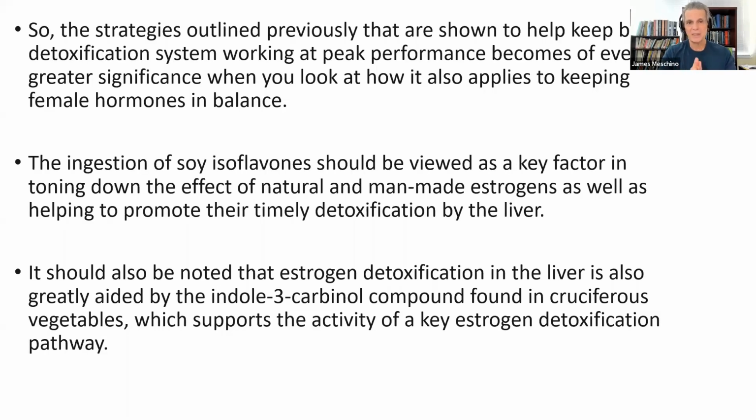So the strategies outlined previously are shown to help the body detoxify the system in a significant way, but getting more soy foods and soy isoflavones is very important, especially for women, to help keep that estrogen to progesterone balance intact. So it should be noted that both soy foods and cruciferous vegetables work together to detoxify a lot of these natural estrogens and some of these man-made estrogens, some of the pharmaceutical estrogens and the livestock estrogens.